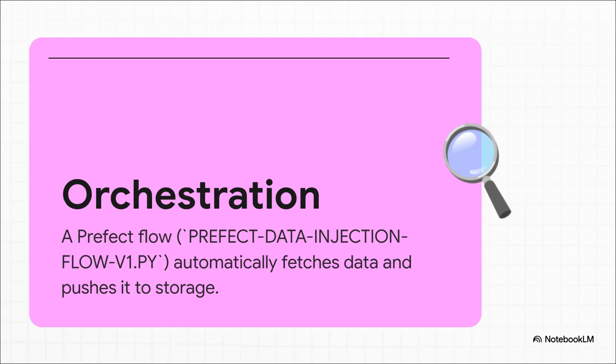Now, you can't have someone manually moving that data around. That would defeat the whole purpose of automation. That's where Prefect comes in. It acts like a trusted, automated courier. It just runs on a schedule, picks up the latest data from the simulator, and delivers it exactly where it needs to go. No hands required.